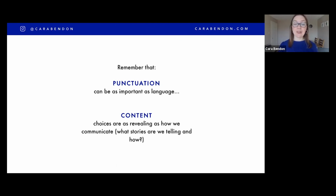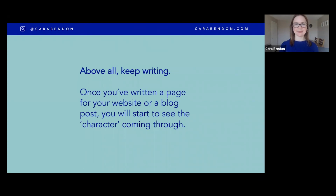The other thing is that content choices are just as revealing. So yeah, what stories are you telling? What kind of imagery are you showing? Does it tie in with these attributes for your brand? So some examples.